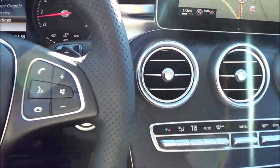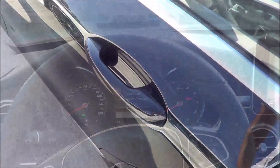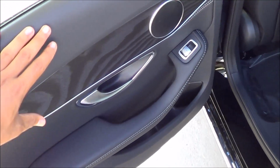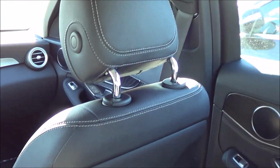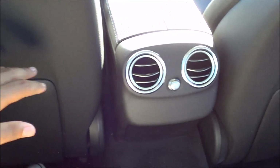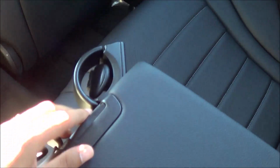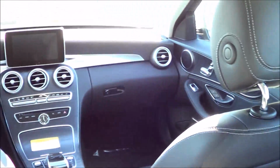Alright, and let's go ahead and shut down the C-Class. Let's go ahead and check out the rest of the vehicle. Now, build quality and materials do follow through in the rear. Now back here, the C-Class is actually pretty roomy. It's roomier than the average compact sports sedan. You have dual map pockets, rear air vents, and a rear center armrest with cup holders and storage too. Very nice. The seats are also very comfortable and they provide a decent amount of support.